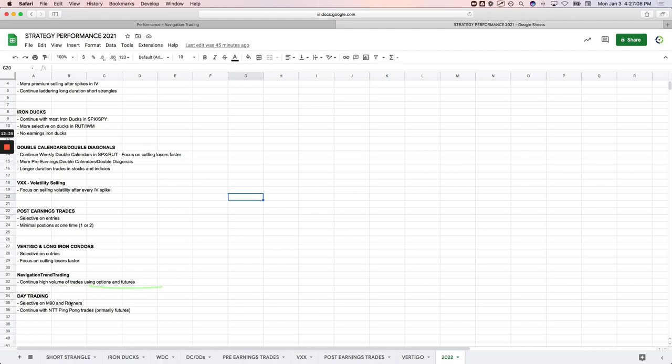And then on day trading, towards the end of the year, got a lot more selective on Mighty 90s and runners. So we'll continue that. And then I'm going to continue with what I call the navigation trend trading ping pong trades, primarily using futures. And we have not released a class on this yet, so that's going to be coming out with more specific details and criteria here in the first quarter of 2022. So other things we're doing in 2022, we are going to be updating the calendars course.